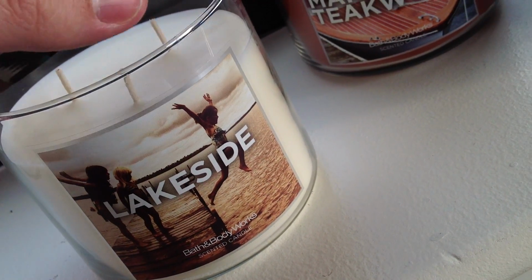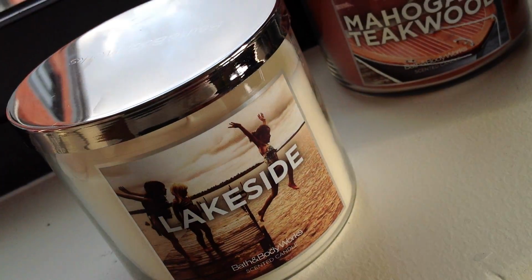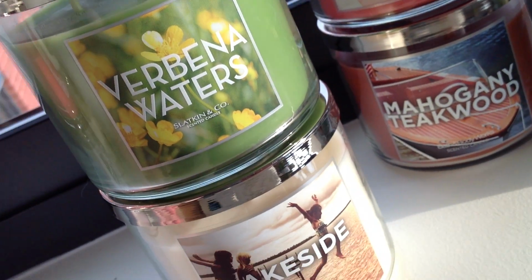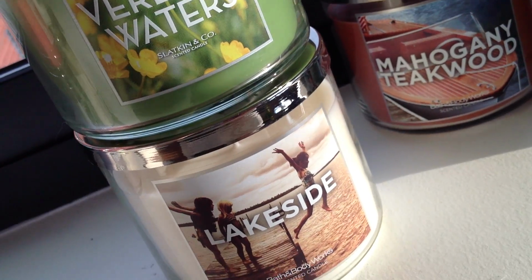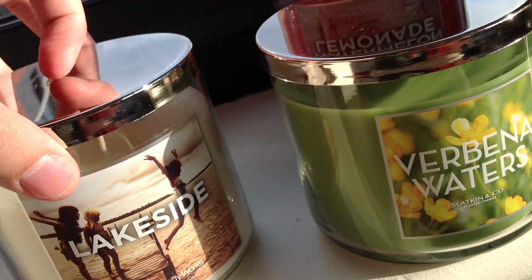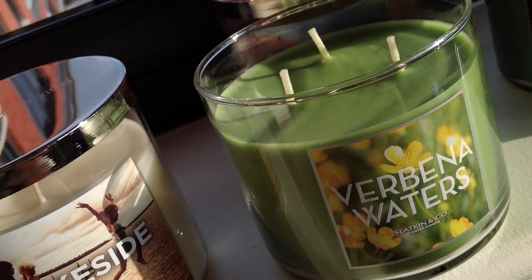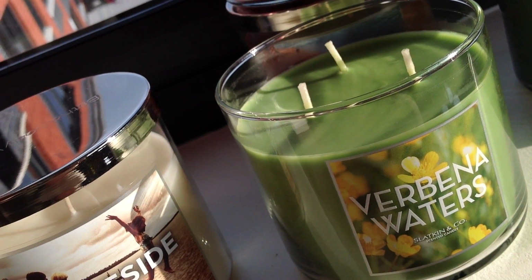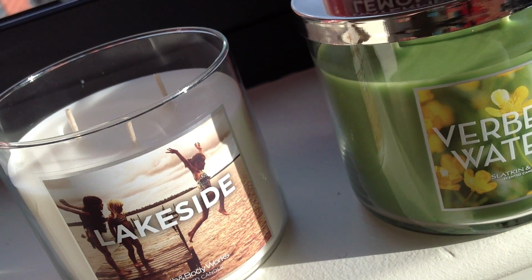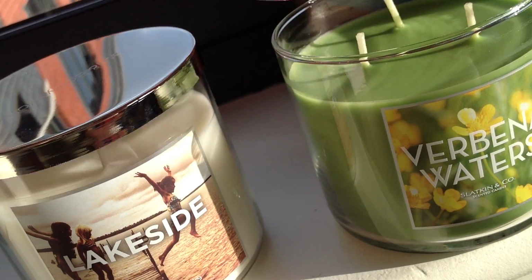I think this is almost a duplicate of another scent that I loved from years past, that we don't know if it'll come back this year, which is Verbena Waters. It's not exact, but Verbena Waters, let me sniff that. I'm finally getting some good sunlight in here. So Verbena Waters, Lakeside. Lakeside is a little lighter. Verbena Waters is very intense with its sandalwood and its citrus and florals. But if you like Verbena Waters, you'll like Lakeside. They're quite similar. Lakeside just might be a little bit less intense with its citrus.